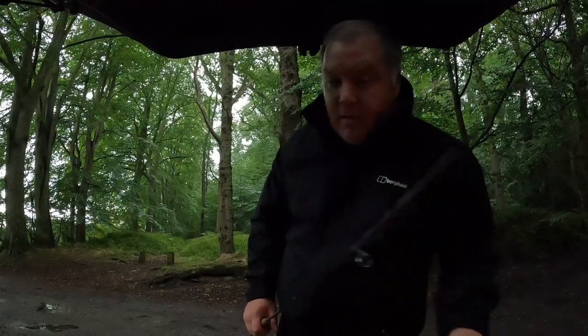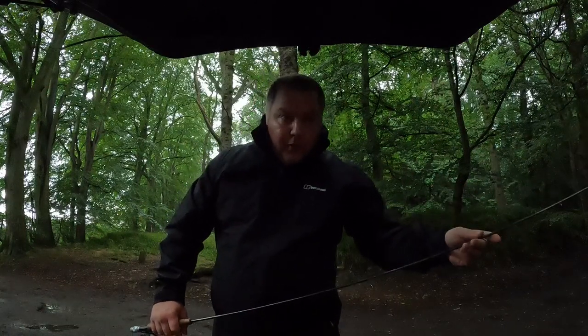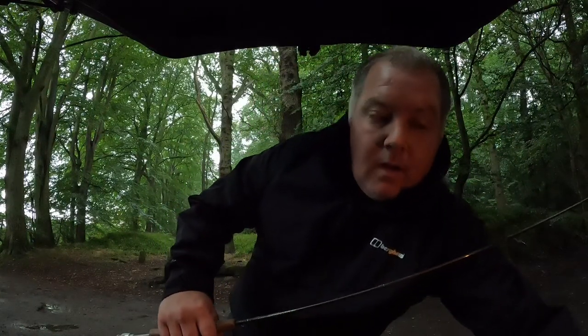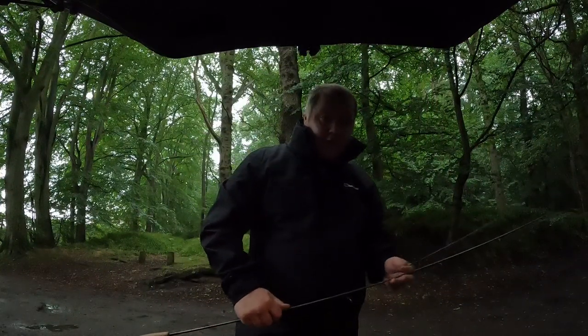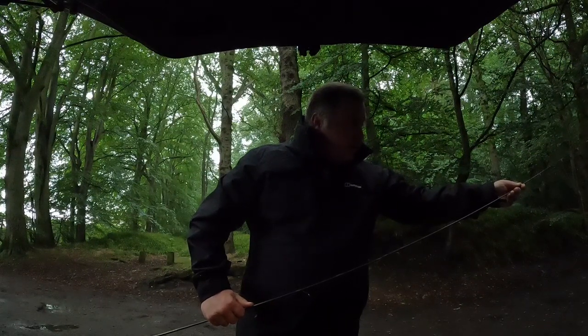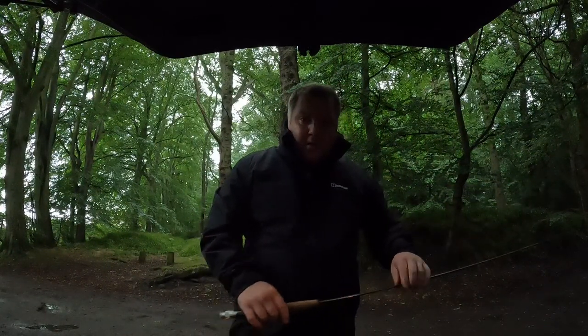Just getting the rod set up. Fishing somewhere where I think there's only one video on this area. I'm in Gelt Woods, the River Gelt, which feeds into the River Irvine, and it comes off the tops. And at Brampton Angling, we can basically near enough fish it right the way up to the tops.